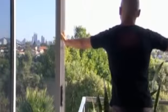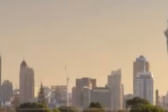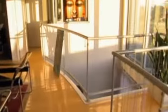Our tour continues up the winding staircase to the second floor, which carries on the indoor-outdoor theme. Once I open the sliding door, I can bring the outside world into my house. On my right, you can see the Auckland Harbour Bridge and Auckland Harbour, and beyond that, there's Auckland City skyline. And from this vantage point, he can also see all the way down to the main floor. There's always not only horizontal connection between all the spaces, but also vertical.